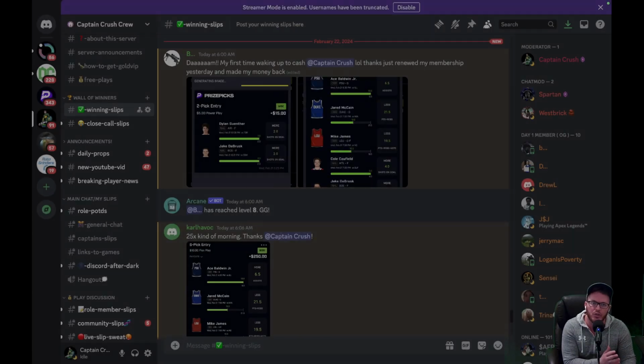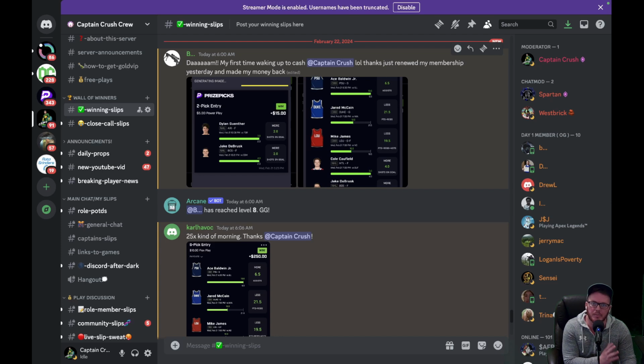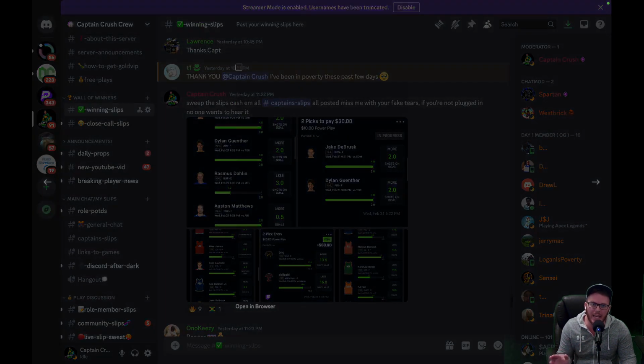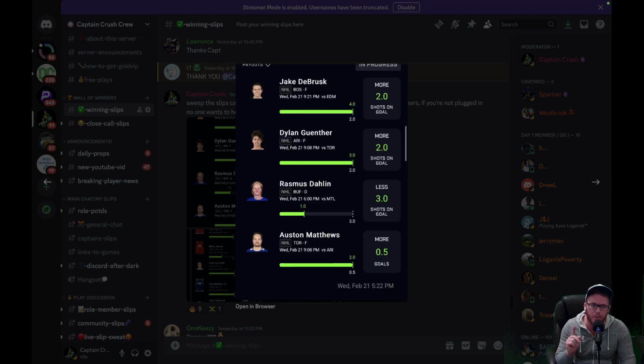Well, again, I use the mathematical approach where I take the plus EV bets on these sports, number one. Number two, I apply game theory. Here it is right here. 4 of 4. All of these. DeBrusque, Gunther, Dahlin, and Matthews.